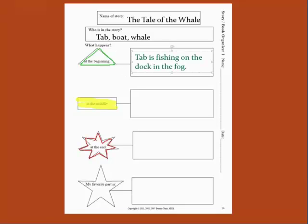And then what happens in the middle? In the middle, the hook landed in the boat. Oops, and that's going to be yellow. Actually, I will highlight that because the yellow ink would be really hard to see. In the boat and gets pulled out to sea.